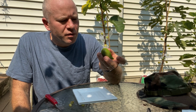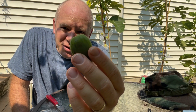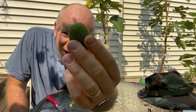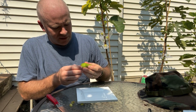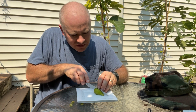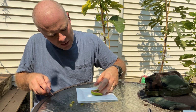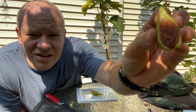This may be one here that's pretty well ripened. It has a little bit of, whoa, almost lost my balance. A little bit of honey there dripping down from the eye. It looks like it's hardened up a little bit. Let me cut this open and see what the inside looks like. Oh yeah, look at that. That looks good.